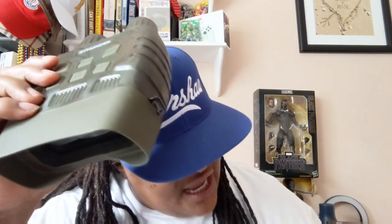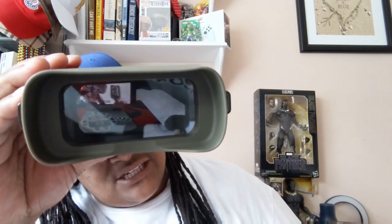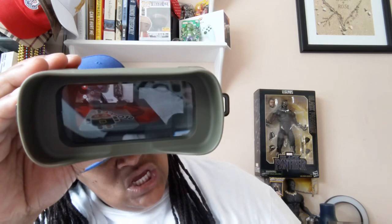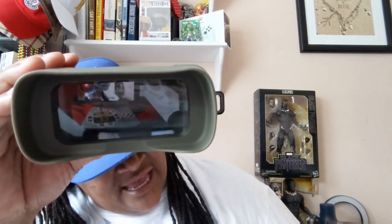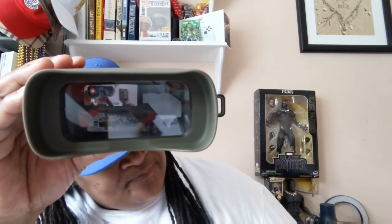Oh, it says high def, 640 by 480 resolution. Not that high def, is it? And the IR infrared illumination. It also has date stamps, time stamps, power frequency. You can set the light source frequency to match the frequency of the electricity supply. Date stamp language, set that. You can format the transfer card.